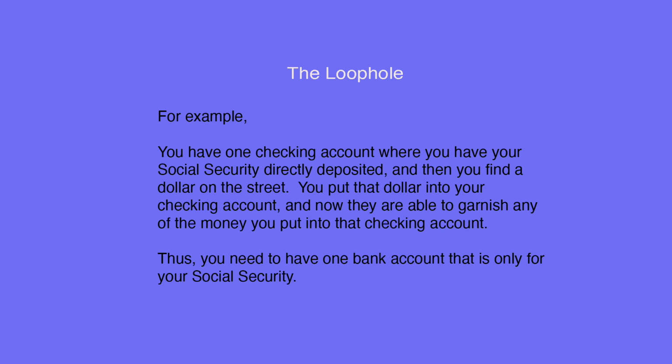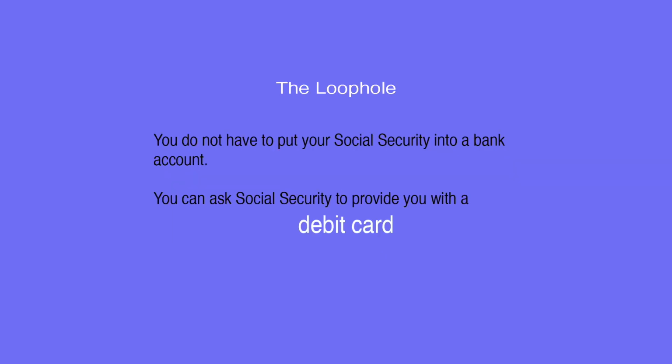For example, if you have one checking account where you have your Social Security directly deposited and then you find $1 on the street, you put that dollar into your checking account, and now they are able to garnish any of the money you put into that checking account. Thus, you need to have one bank account that is only for your Social Security. Plus, you don't have to put your Social Security into a bank account. You can ask Social Security to provide you with a debit card.